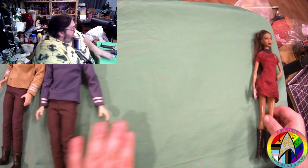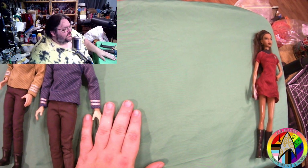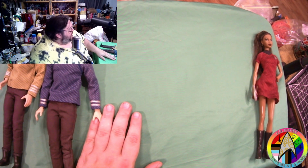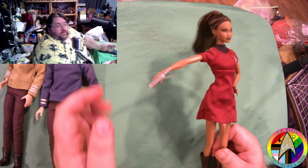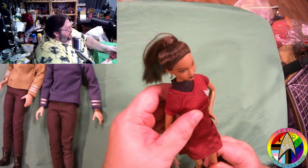So finally, and by the way, these did come with some accessories. There was, I don't know what I've done with them. I know I have them in a bag somewhere. But the only accessory I've managed to hold on to, because it's still attached, is Uhura holding a phaser. I know there was a tricorder and a communicator with some of the other ones.